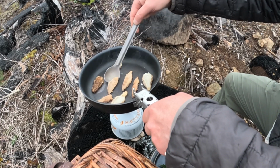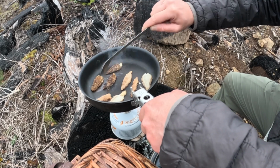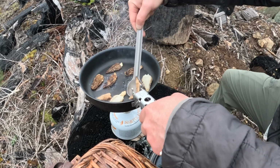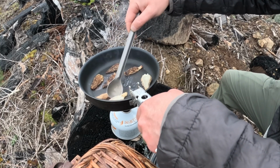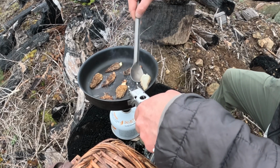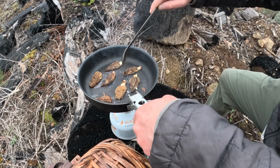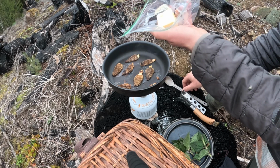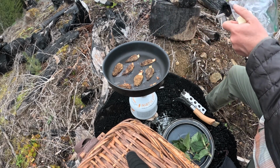So this is dry sauteing. Haven't added any butter yet. Ooh, getting a little burnt on that one. But we're about to add the butter. This way they get a little crispier when you let them release their moisture first. Yeah, here's our butter. Look at that. Go ahead and get off a nice hunk.